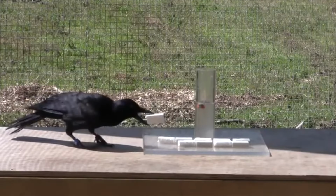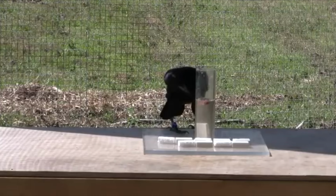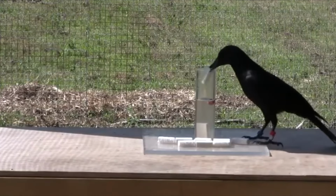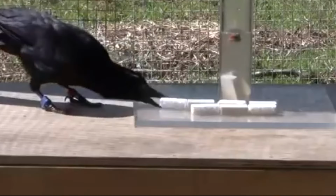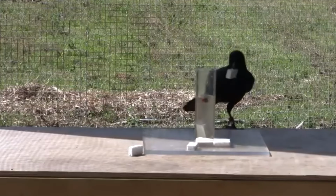In the second experiment, there were 10 stones of the same size, shape, and color. The crow picked up the first one and dropped it in, causing the liquid level to rise. Then, it went to another direction, picked up another stone, but it wasn't enough. Here's the catch. When it came to the third stone, the crow didn't even try. It just tossed it aside and went for the fourth one. After dropping it, it got the meat.